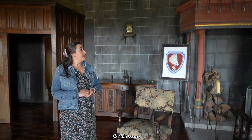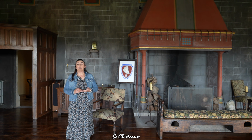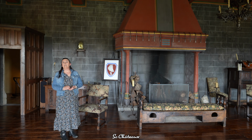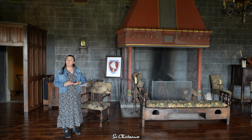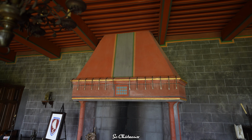The fireplace in this room is not original to the chateau. It was bought from Saint-Flour, and we have no idea who it might have belonged to. One thing's for sure, it's either a chateau or a large local residence because it's very, very imposing. The fireplace has been installed in the location of the chateau's original fireplace and has been restored in the colors it might have had during that period.